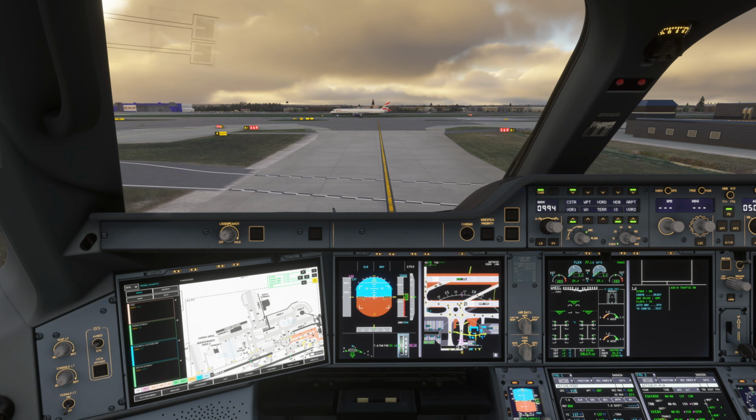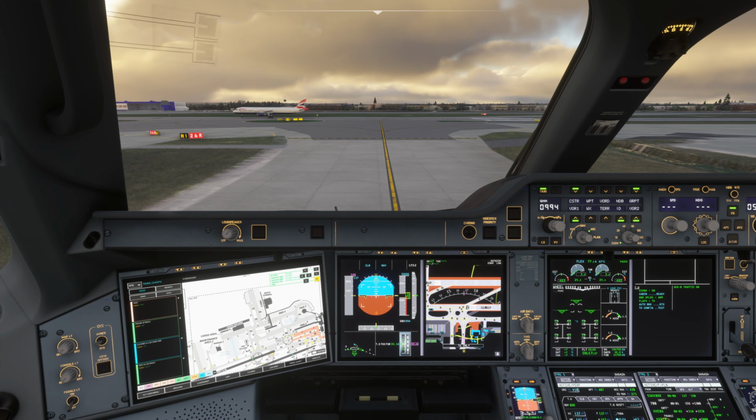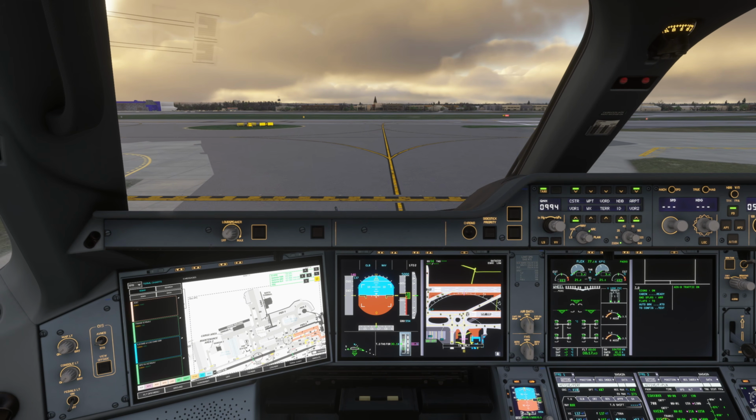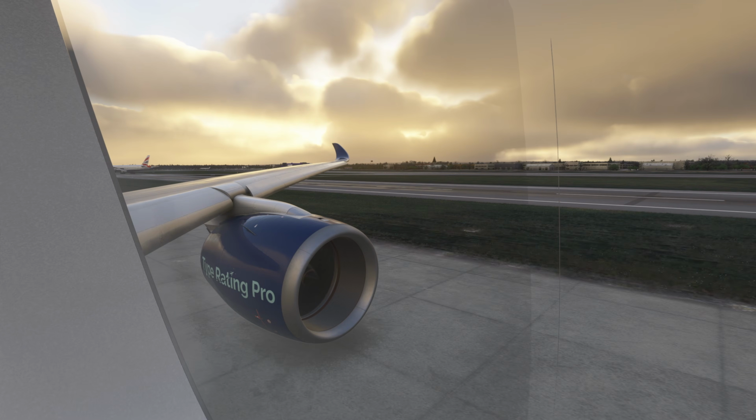So we are turning right onto Juliet, which is going to be the first right. And then after that we can do our taxi flow. So we are clear on the left and clear on the right.